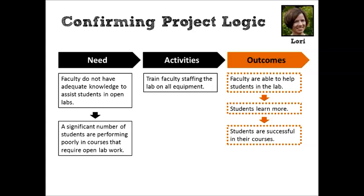And as a side note, I just want to point out how important it is to distinguish outputs, which are the things a project creates or produces, the tangible things, from outcomes, which is the difference it makes in relation to the problem it's trying to address. I've seen far too many logic models that have a list of outputs for their outcomes.